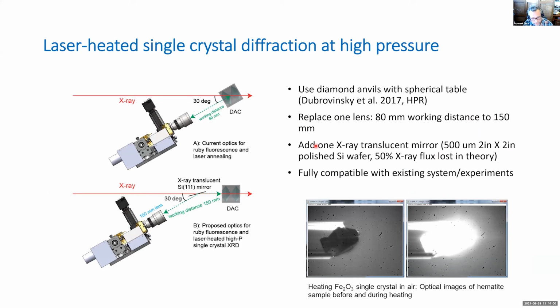One of our major goals was to develop a method allowing us to heat crystals at high pressure to temperatures of several thousand degrees with a laser, while we can still rotate the sample in the diamond anvils and collect the data. This is some of our work done by Dongzhou Zhang and Jingui Zhu. First, with just crystals in air, you can see here a crystal of iron oxide that was heated to almost 1,500 degrees.